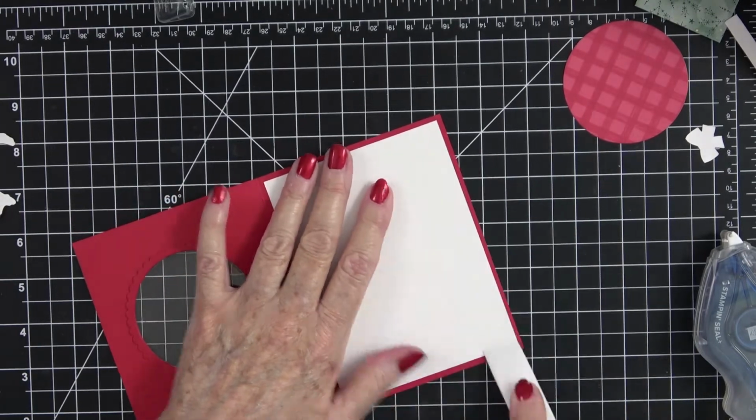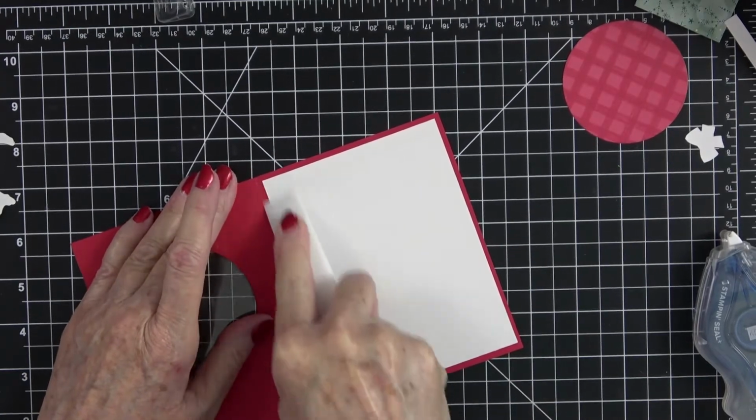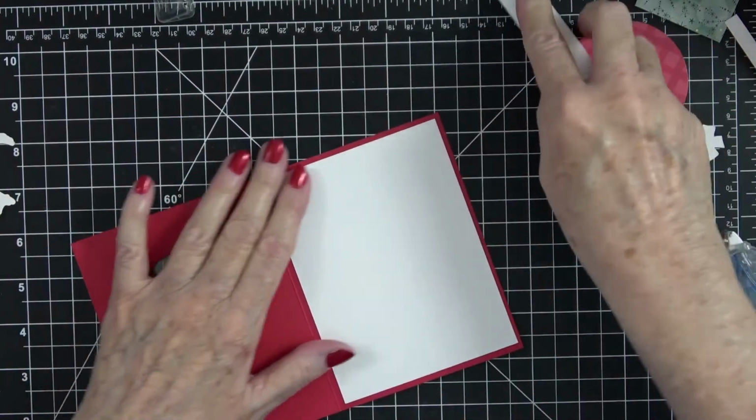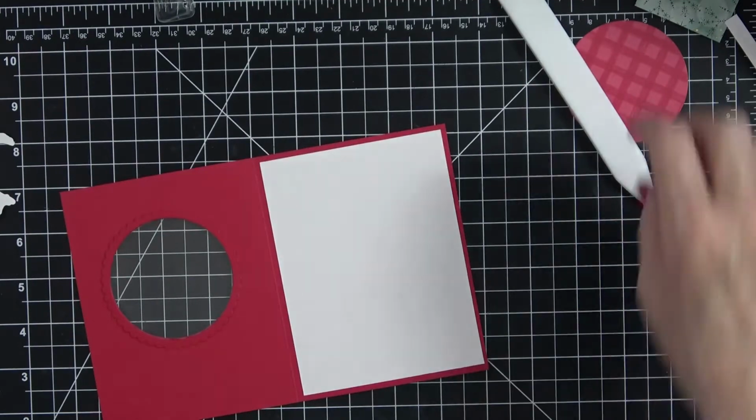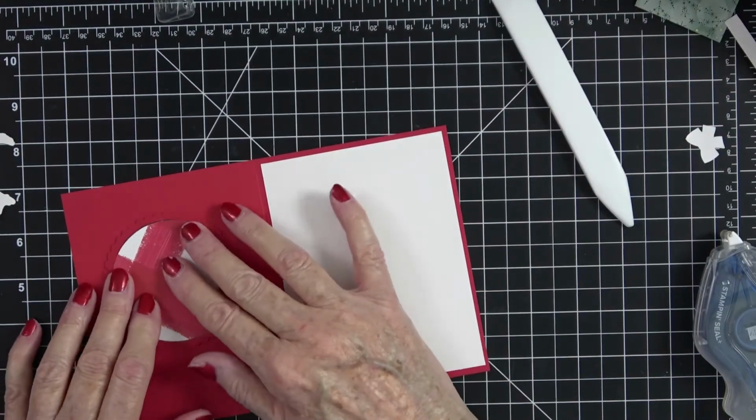And I'm going to go and iron these edges, because they're kind of curled up just a tiny bit from where the blade cut into the paper. Alright, that's nice and flat now. So now I can actually sit this in here.